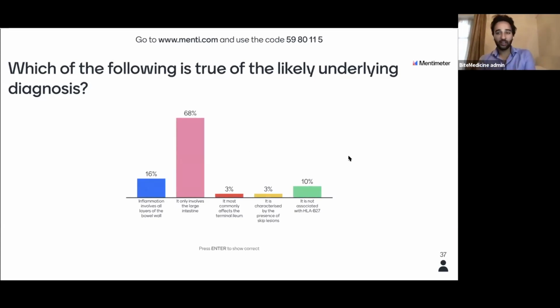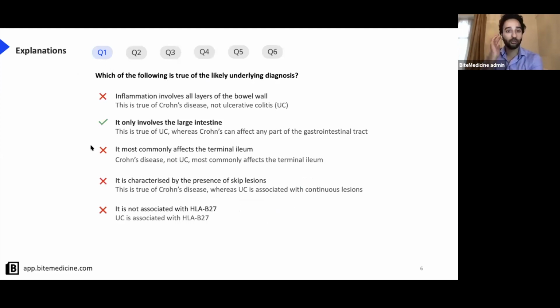Nice. All right, so a nice easy one to start off with. Absolutely right. As I said numerous times, this is a webinar on ulcerative colitis, so we think this is ulcerative colitis, and this is absolutely correct. Out of these options, it's the only one that involves the large intestine. Obviously, there are extra-intestinal manifestations as well, but the most correct of these options is that one. And as you can see, the other options explain why they are incorrect as well. So that's really just to ease you into things.